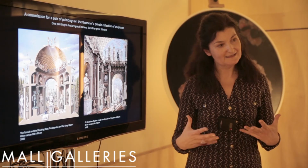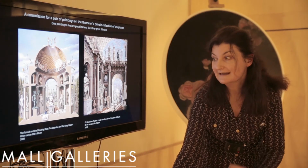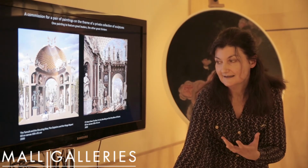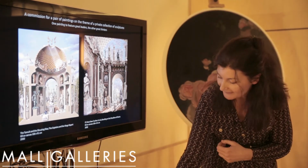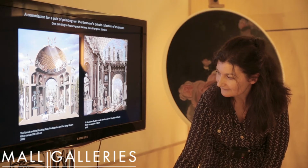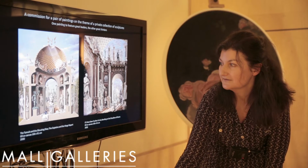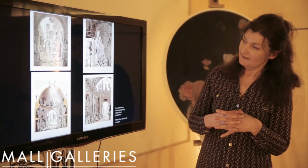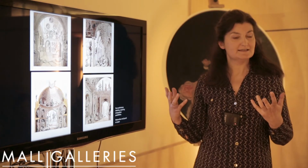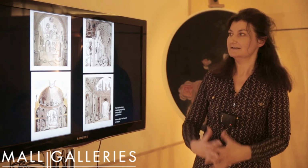So it was actually a very nice collaboration, and because it was such a big commission, and I had never really had such a big commission before, I was very worried in a sense that I should get it absolutely right for him. So obviously these are the finished paintings. The first step was to resolve the space, which is all completely invented and constructed.